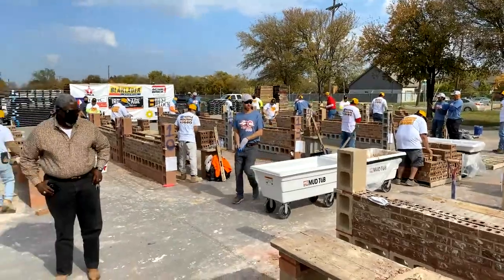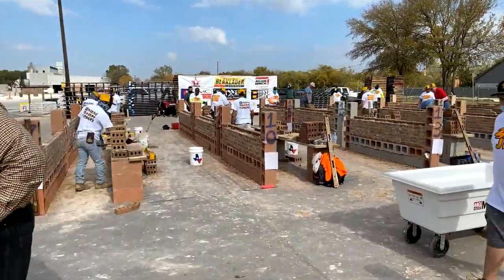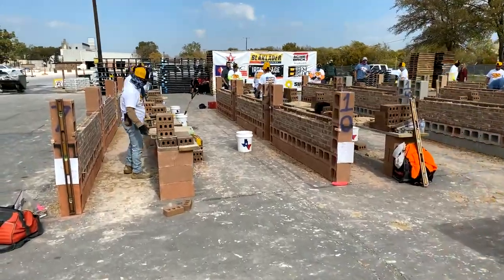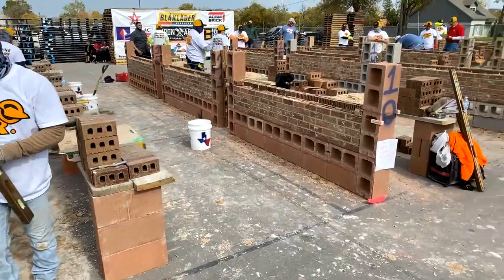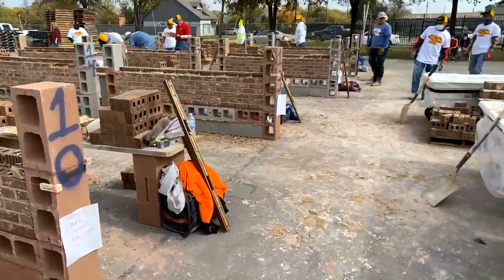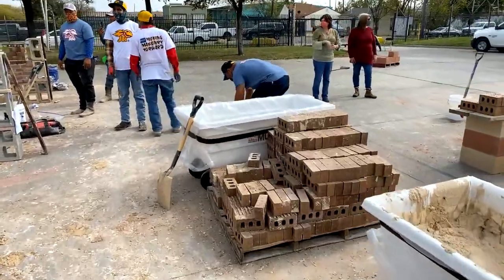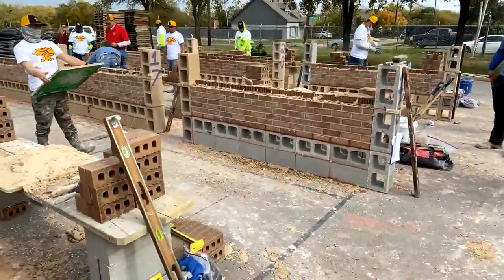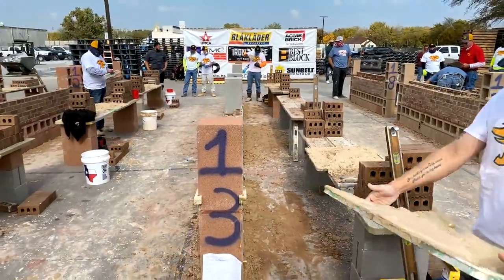Great job, everybody. Nice job, great job. We'll let these folks clear out of here. The judges will come in. They'll do their judging. And it won't be long before we have some announcements to make that are going to make a lot of folks proud, a lot of folks happy. A lot of students are here watching their fellow students, and that's what it's all about.